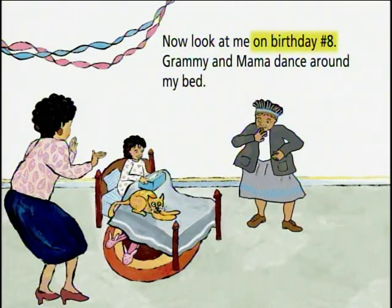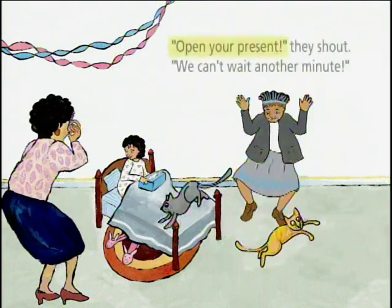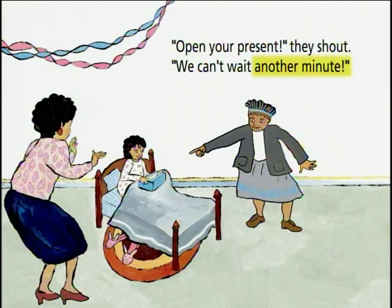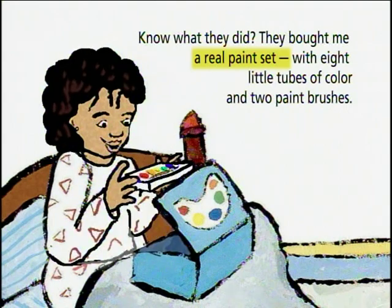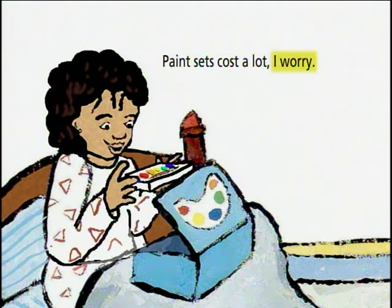Now look at me on birthday number 8. Grammy and Mama dance around my bed. Open your present, they shout. We can't wait another minute. Know what they did? They bought me a real paint set with 8 little tubes of color and 2 paintbrushes. Paint sets cost a lot, I worry.